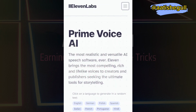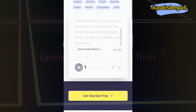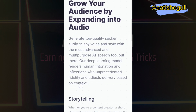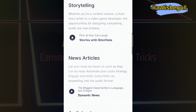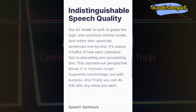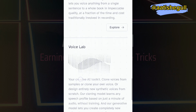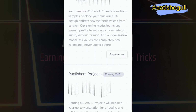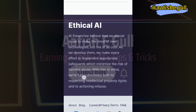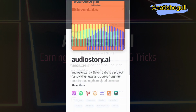Tool number 3, 11 Labs, AI Realistic Speech Software. Say hello to 11 Labs AI, the most realistic and versatile speech software ever. It's great for storytellers, content creators, and anyone looking for high-quality voice-over solutions. With this tool, you can sound like anyone, even Leonardo DiCaprio imitating Kim Kardashian. Monetize it through YouTube, podcasts, or online courses.